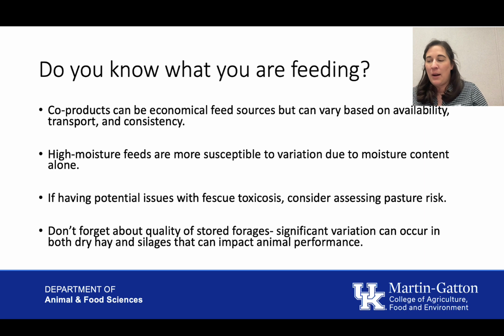So to kind of wrap this up and understand what it is we're feeding, co-products are certainly economical feed sources, but availability, transport, and consistency can be something that we need to consider. Most of the ones that I showed here today were relatively consistent for at least some of the nutrients that we talked about. Those high moisture feeds can be more susceptible to variation just due to that moisture content.